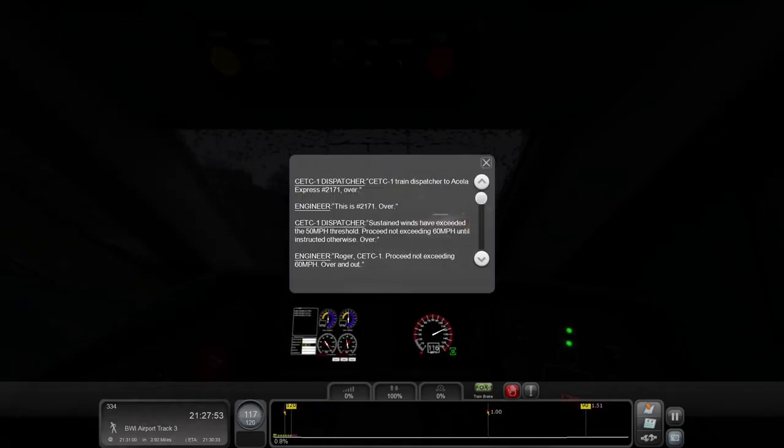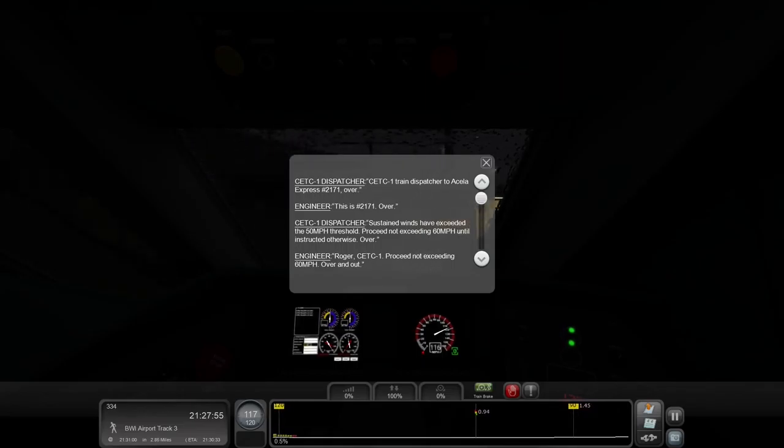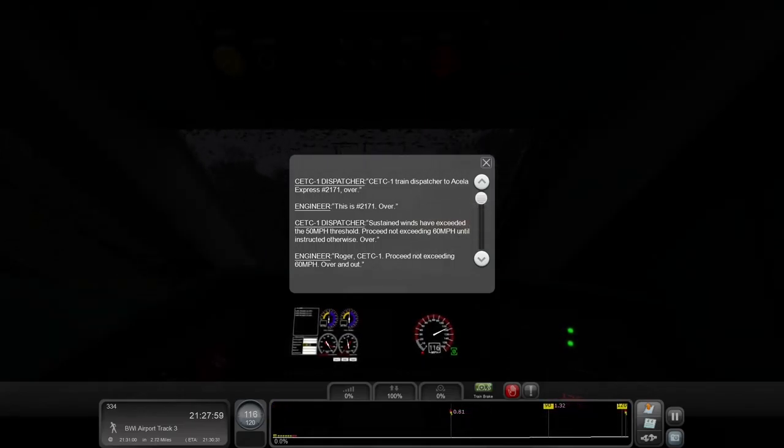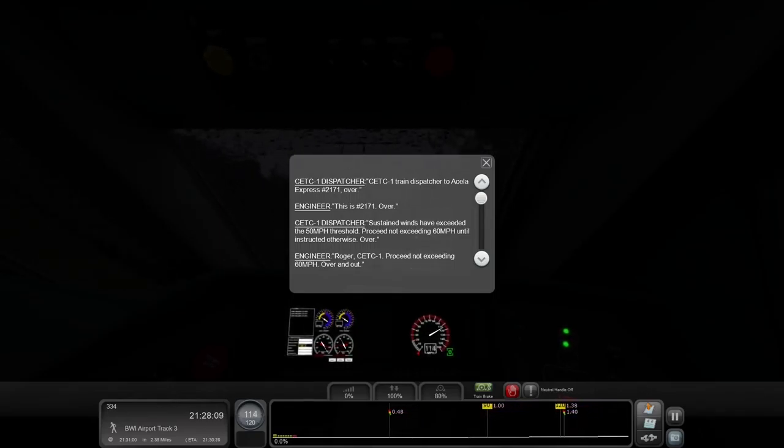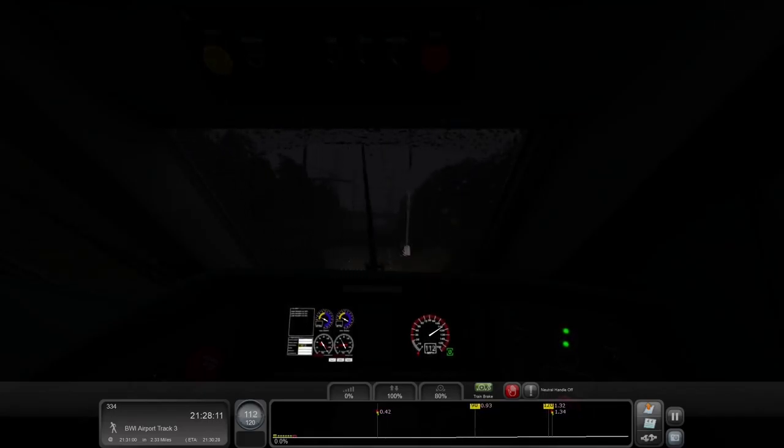CTC 1 training dispatcher to Acela Express 2171, over. This is 2171, over. Sustained winds have exceeded the 50 mile per hour threshold. Proceed not exceeding 60 miles per hour until instructed otherwise. Over. Roger. Proceed not exceeding 60 miles per hour. Over and out.